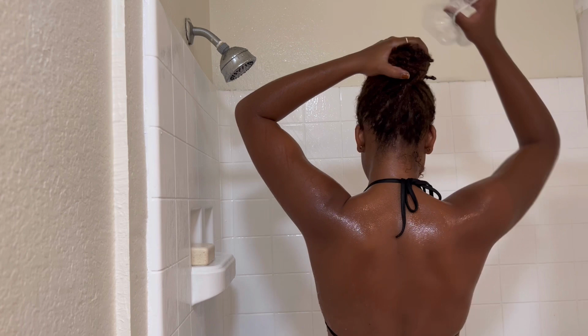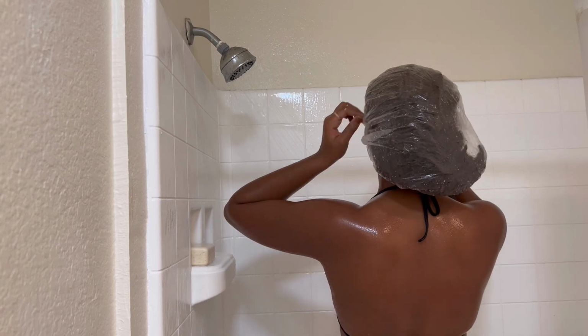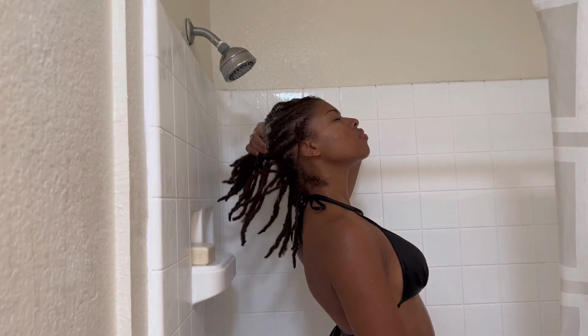So now that I've applied the ACV, I'm just going to wrap my hair into the shower cap, and then I just continue to do the rest of my shower routine, and I keep my cap on and I rinse it off after about 5 to 10 minutes.